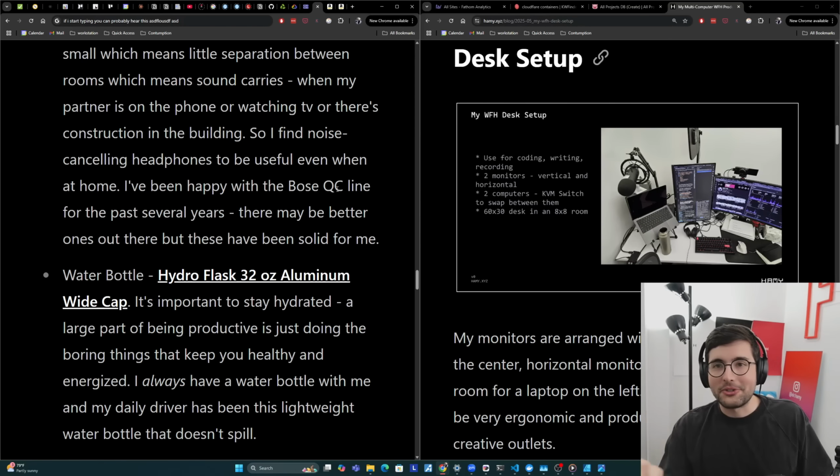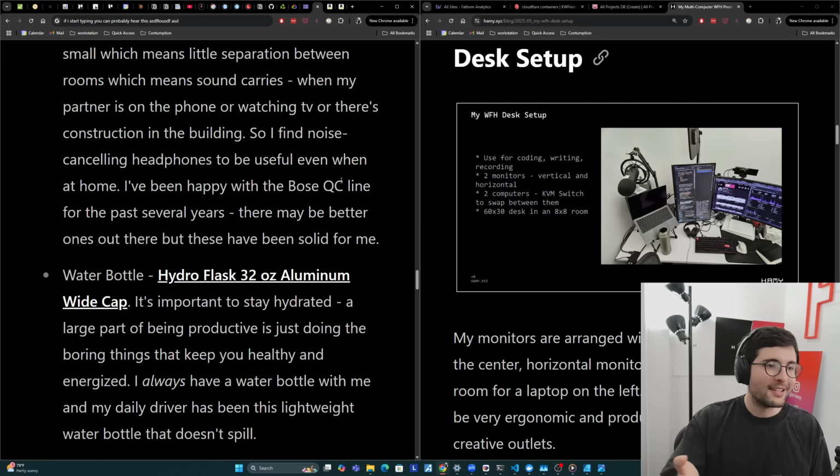But I do think it's important to have water always, because I think software engineering is creative work. A lot of what you do day to day, you're just a human. So the more you can take care of yourself and your body, the more productive you'll be long term anyway. And so I like this one, but I've had many water bottles in the past, which were fine. I just think it's important to have a water bottle ready so that you can stay hydrated.